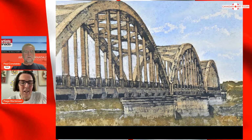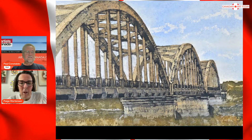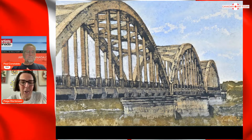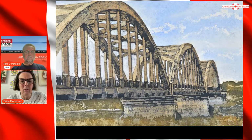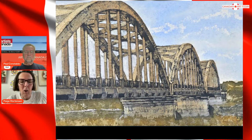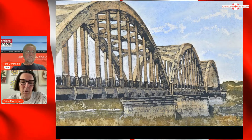Can you tell us a little bit about your experience with this bridge? How personal is this bridge? Mostly I just drive by it on occasion. But it's just such an interesting bridge with its 3 arches, and you see similar bridges across Saskatchewan.